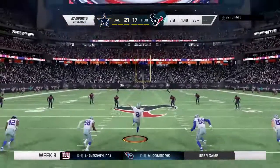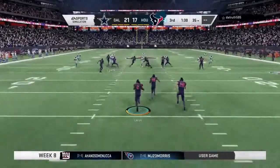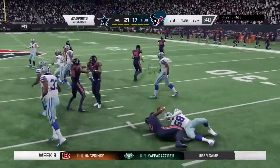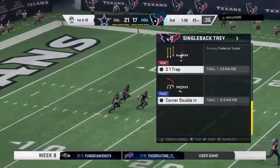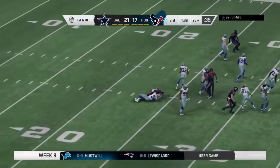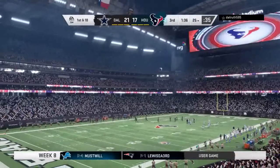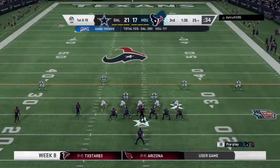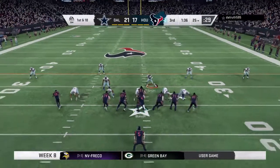Following the touchdown, here's Marr to kick it away. This fielded at the 2. And not a bad return here. He gets it out to the 25-yard line. The Texans offense ready to go here for their next drive. And they're coming off a 3-and-out, my friend.